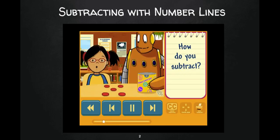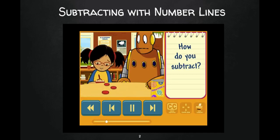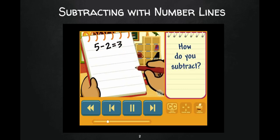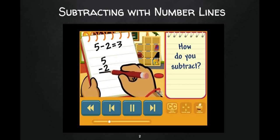You can also use counters to help you subtract. Let's see. There were 5 birds on the branch. 2 birds flew away. So there are 1, 2, 3 birds left. You can also write a number sentence to show what happened. 5 minus 2 is equal to 3. This is the minus sign, and it tells you to subtract. You can also write the number sentence going up and down.